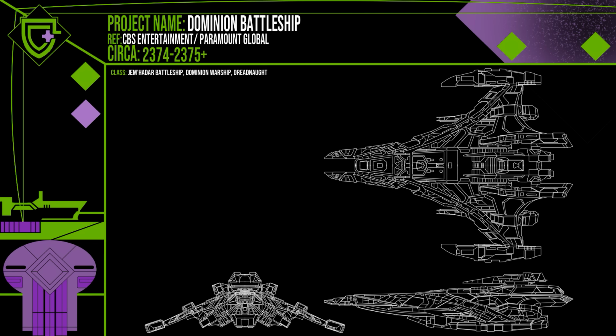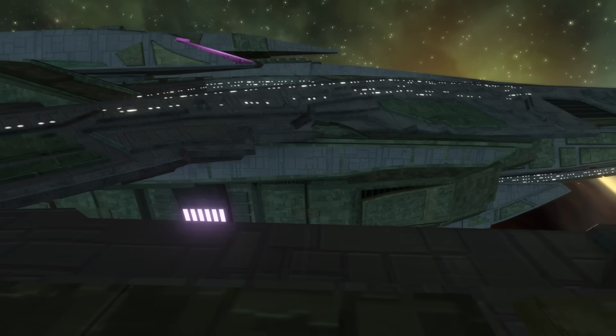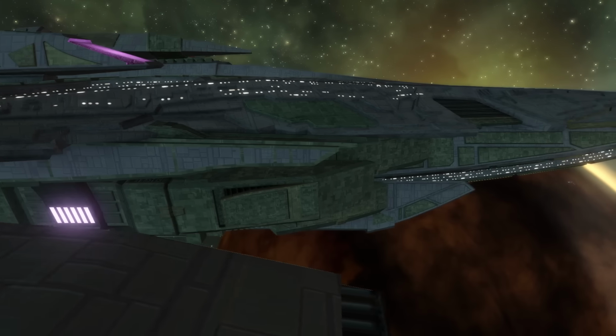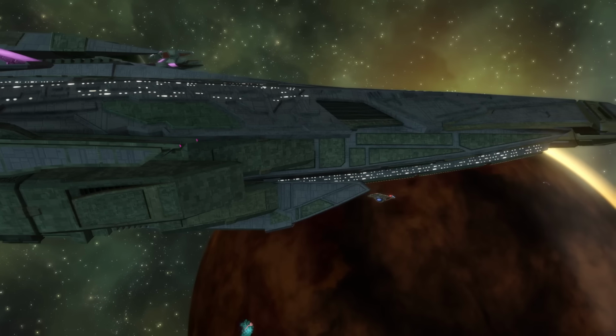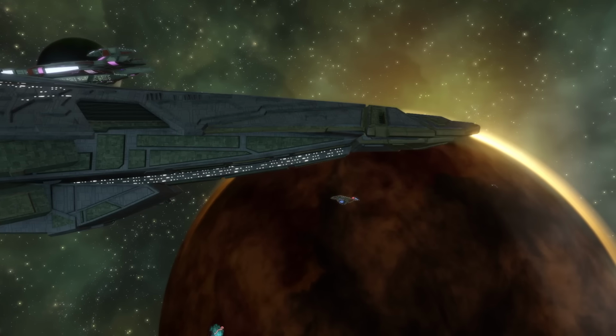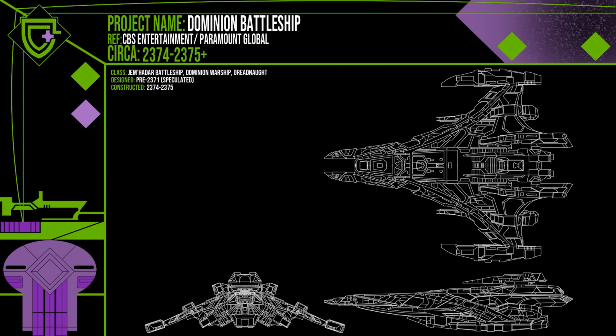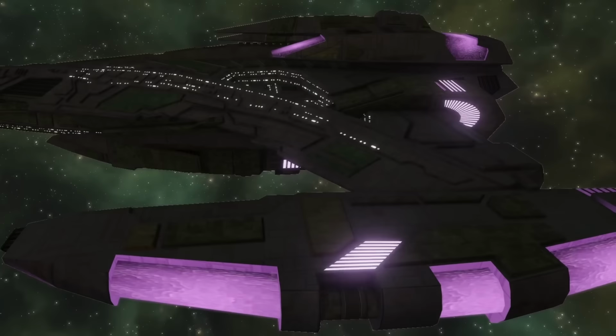This vessel may have existed before the Dominion War, but if it did, it was likely a concept only or in testing stages. It was constructed rapidly within the Alpha Quadrant Cardassian space of 2374 and entered full-scale production that year, seeing multiple deployments all the way into the end of the war. This rapidity is what leads me to suspect it was drawn from pre-existing designs, as it seemed to not need extensive testing or shakedowns. It's as if the Dominion already knew the design would work.